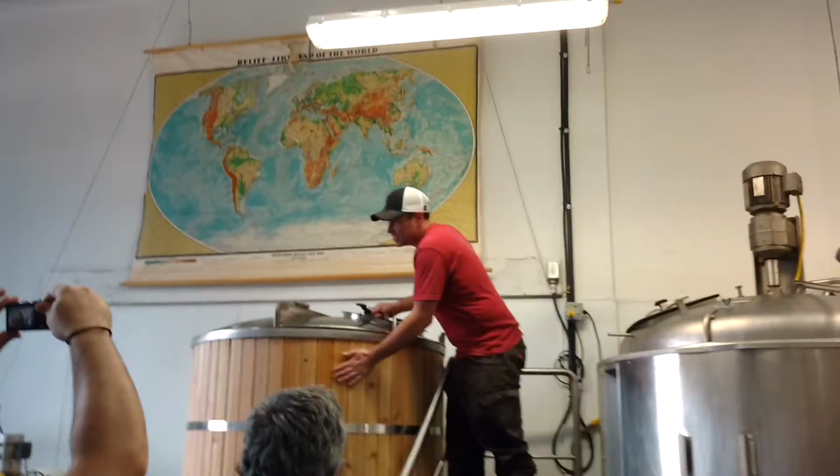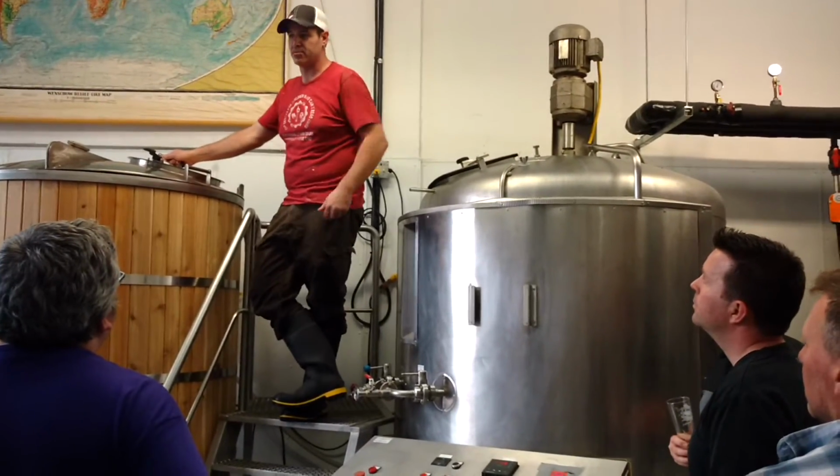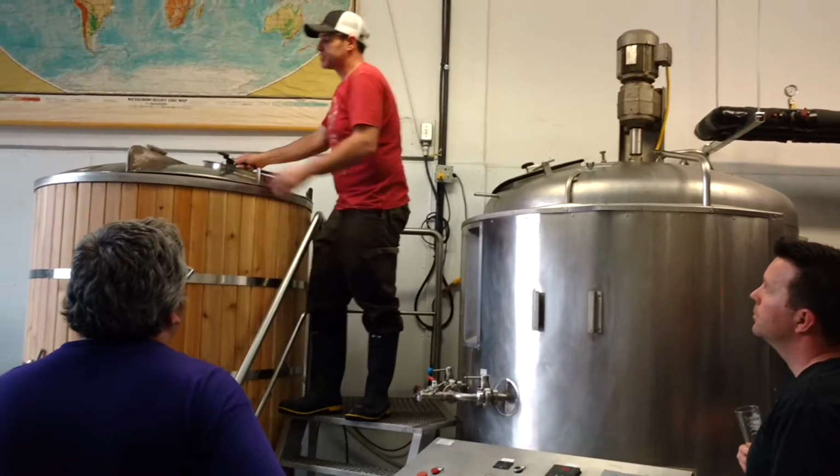And bought it for $1,600. I think all told, time and labor was around $4,000 for a new mash tun. And now it's my turn to dial it in.